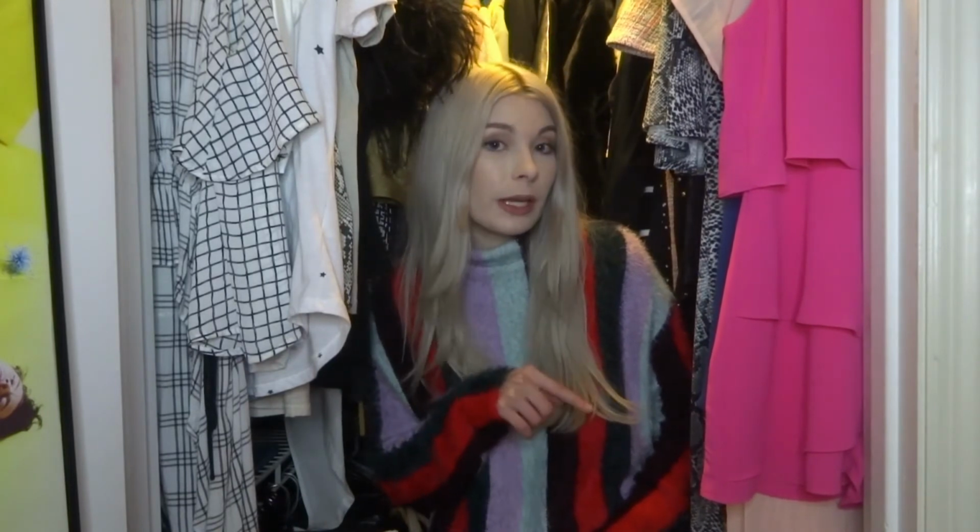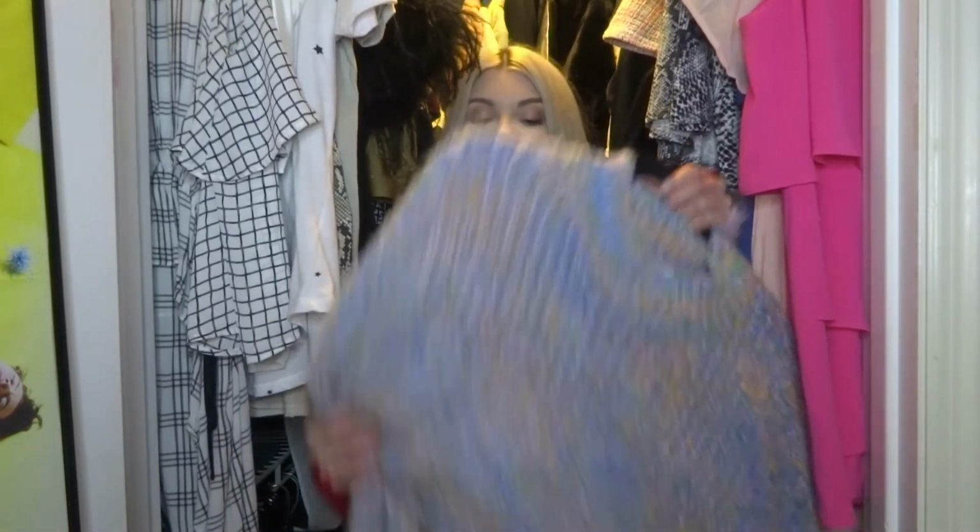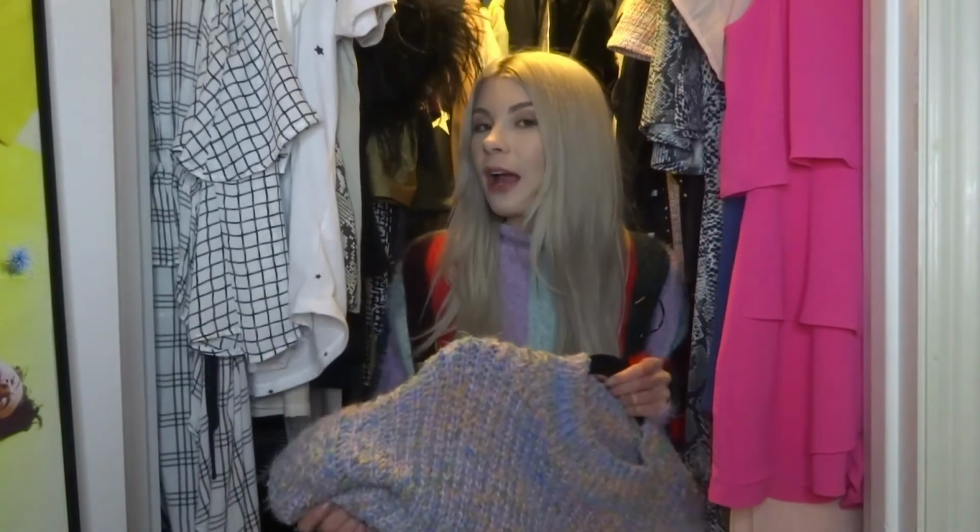So I lied, we're not really going to be moving around, we're not going into the next room, but I thought just off the top of my head of two options, and I literally just ran in there and now I'm right back. So I want to give this sweater a try. It may be too bulky and it may be too oversized.